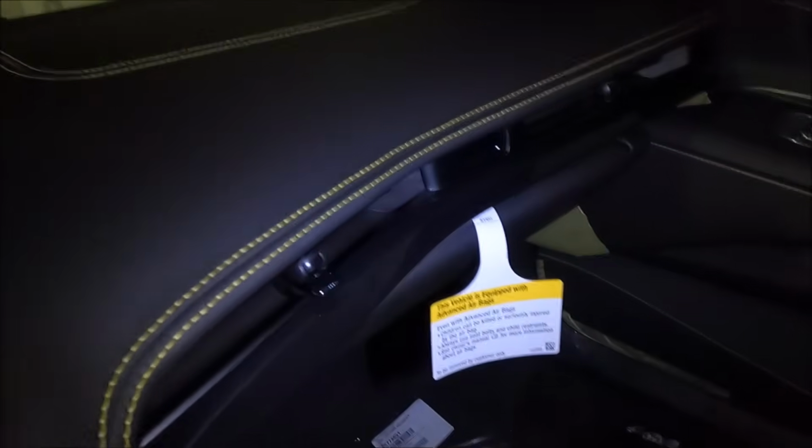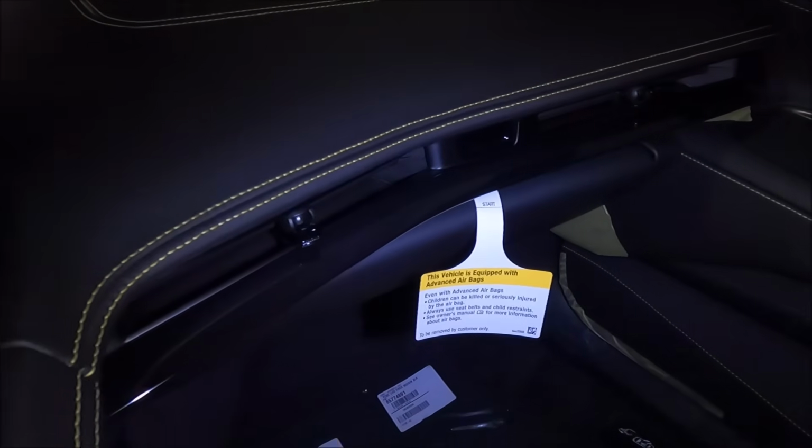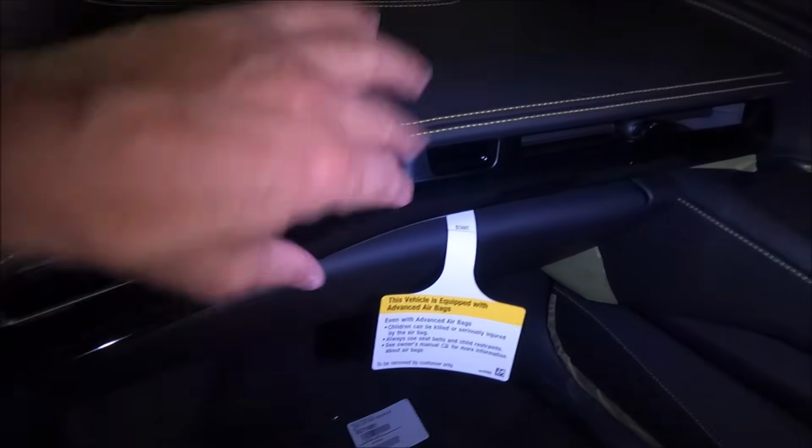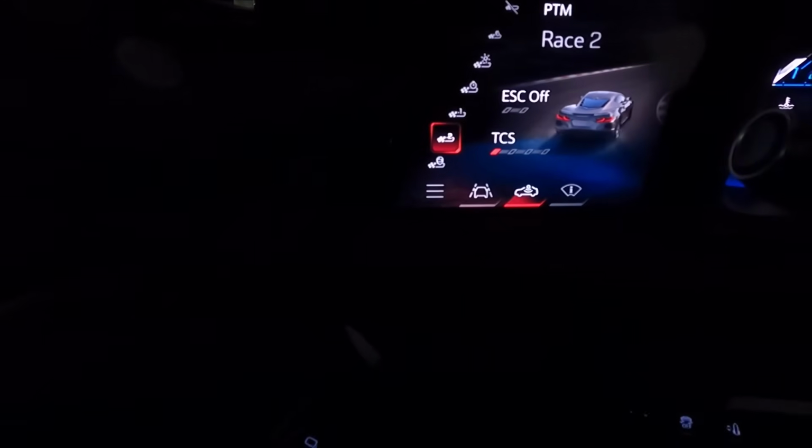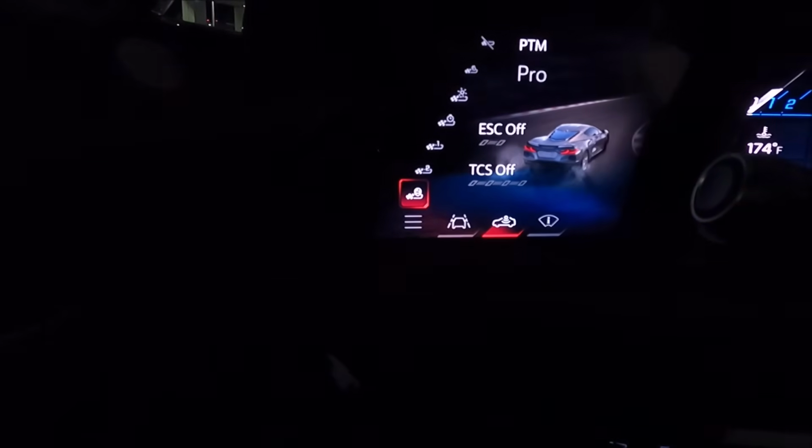And if you notice too, I know this is supposed to be a night video and I got this light on, but this piece right here seems like it's a lot thicker all the way through. Head-up display buttons still stay in the same spot. I just hit this button over here on the far left of the head-up display, and it's changing our PTM settings. PTM Race 1, Race 2, PTM Pro, that's new.